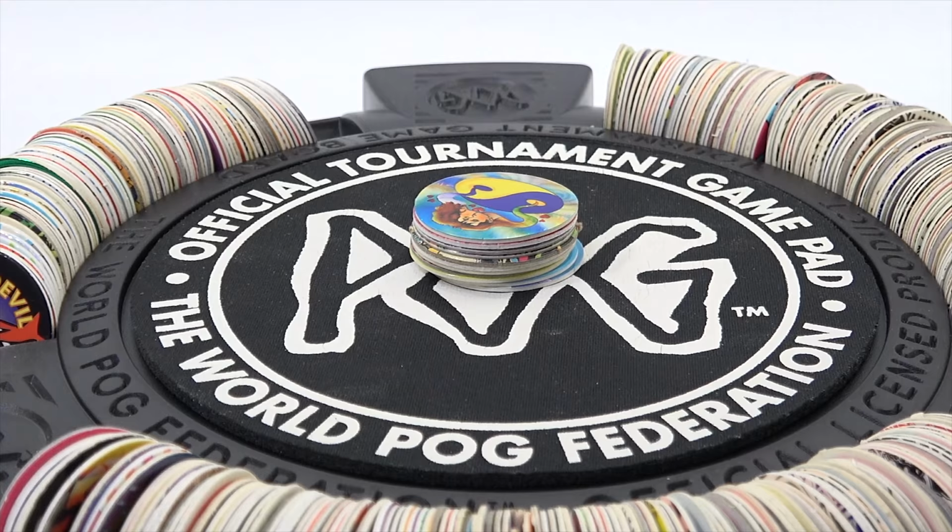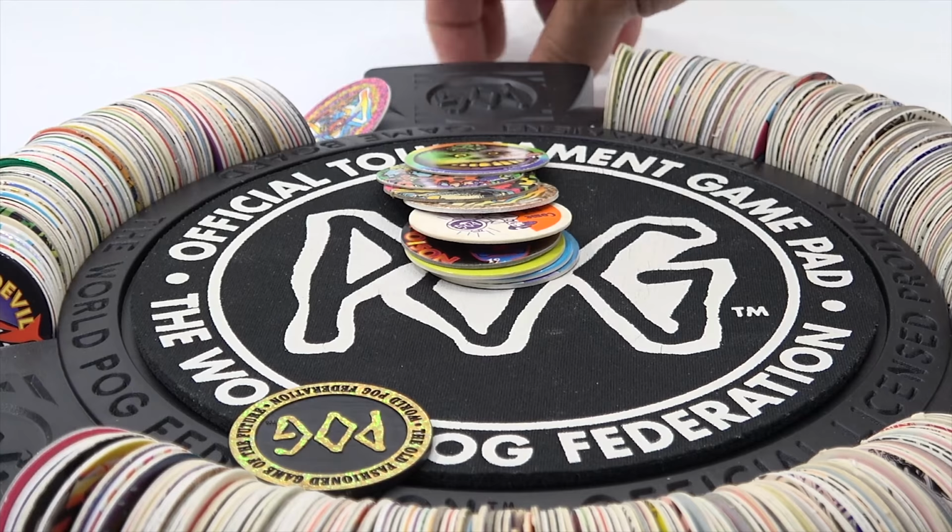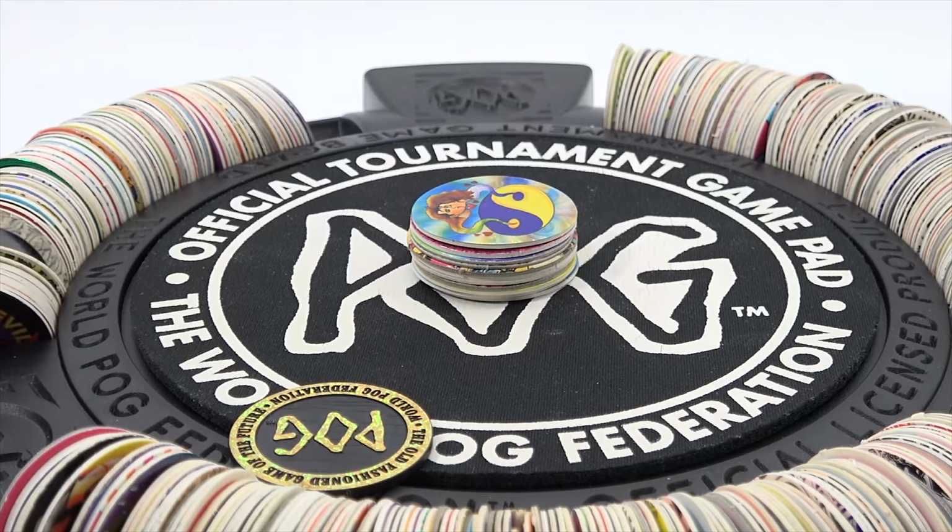Ooh, none flipped over. That wasn't too bad. Let me do a bigger stack. Let's just get a big stack in there just for fun. Okay, I'm goofing around. Playground rules. I can do whatever I want.